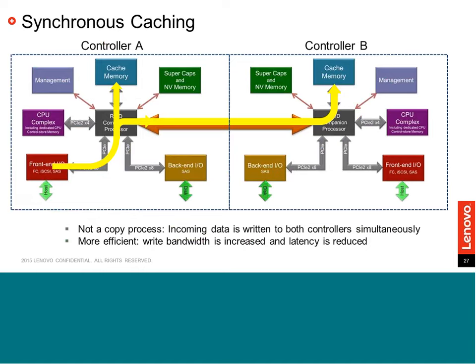These systems give you better performance because of the synchronous caching feature. Any time an IO is received by one of these controllers, it is automatically copied to the local cache and also redirected to the adjacent controller's cache. So controller A receives an IO and writes it to the local cache, as well as writing a redirect to the cache on controller B. This is not a copy process. Incoming data is written to both controllers simultaneously. This is very efficient, as your write bandwidth is increased and latency is reduced.